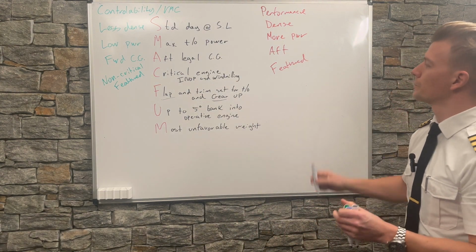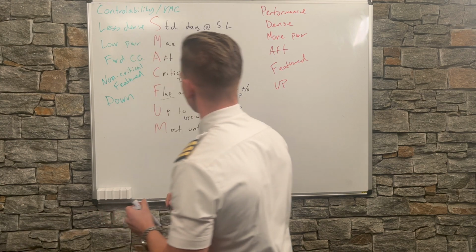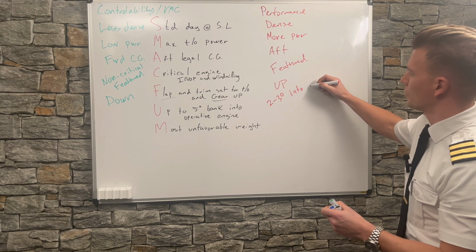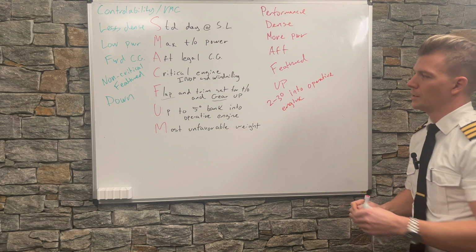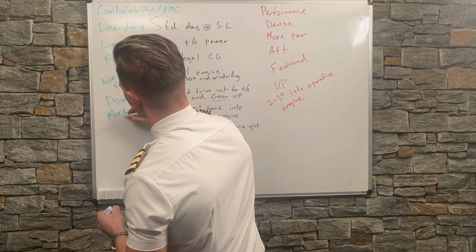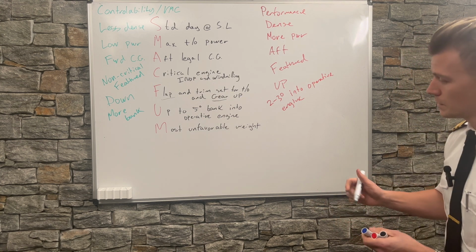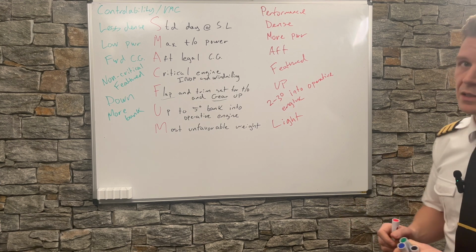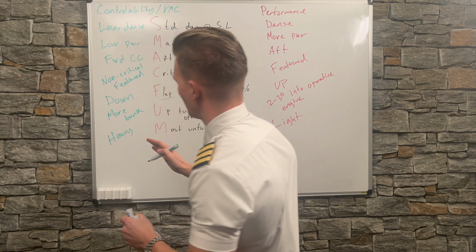Flap and gear for performance, up. And flap and gear for controllability and VMC is down. For bank and side slip, in terms of performance, we want to fly at 2 to 3 degrees into operative. At 0 side slip. For the controllability and VMC, more bank would be beneficial for VMC. And in terms of weight, performance-wise, obviously that would be a light airplane. And for controllability and VMC, that would be a heavy airplane. And take note, that's only when banking in towards the operative engine.